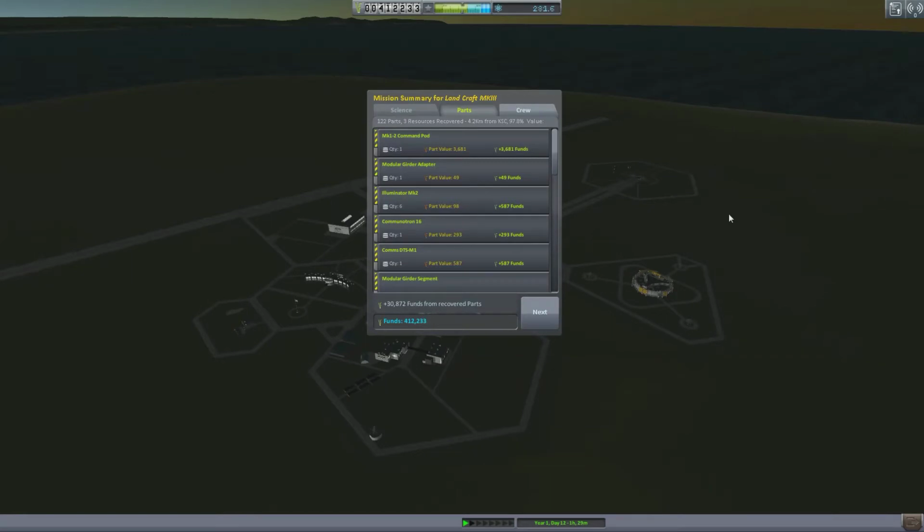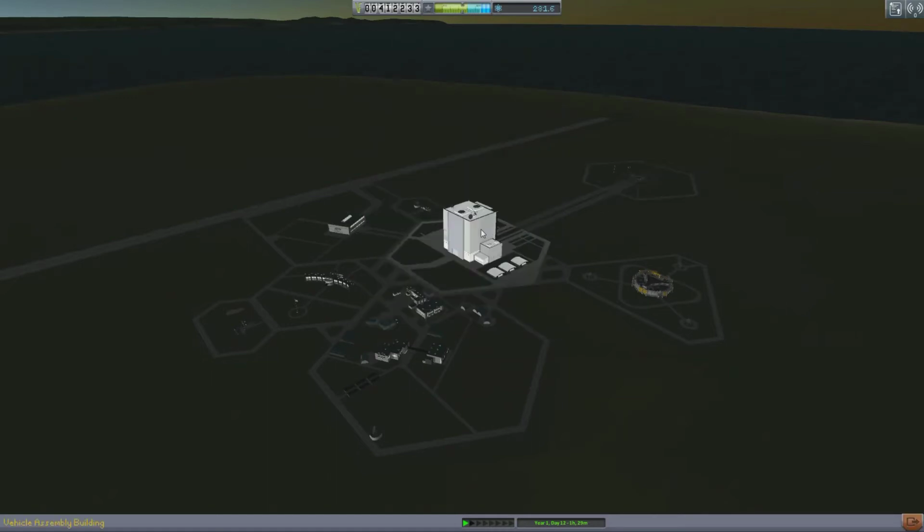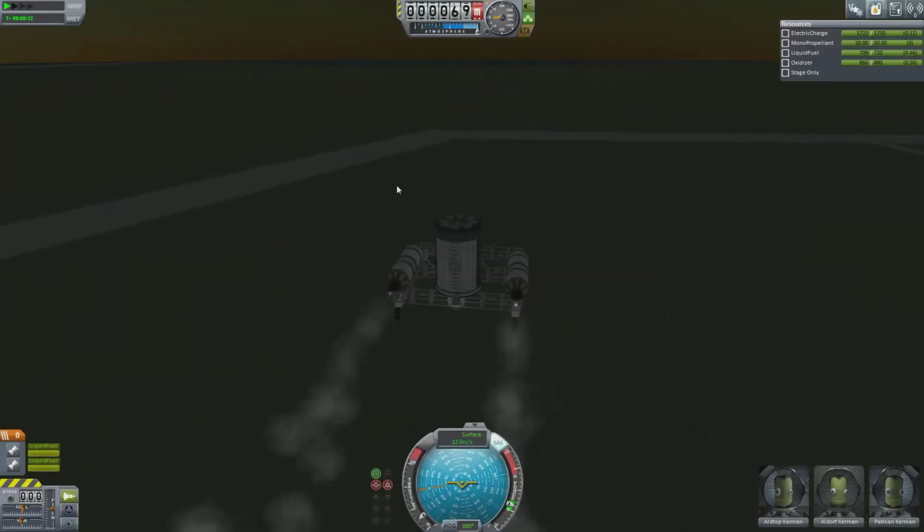Okay, so I was going out there and I wasn't getting far enough out to not count as being in the shore, so I recovered the vessel. You can see we got a load of parts back here, almost all of its value. Let's click next. No XP gained for any of the guys in there at this time. Let's get the craft back out again and head out this way rather than from in that kind of cove area. Right then, off we go again with the guys, straight out into the water.